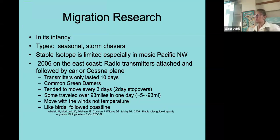We are at the infancy of migration research. And we have different types of migration, or what you might call migration. We might need a new word. Some of them are seasonal, so north to south, winter and summer. Some are storm chasers. And we also have feeding swarms that we're not quite sure about. And they tend to follow the same migration routes as birds. So are they following the same migration routes as birds, or are the birds following the same migration routes as dragonflies?